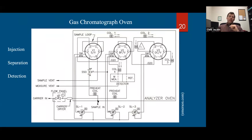Now, we heat this oven to a constant temperature of about 80 degrees Celsius. And I mentioned the sample is going to be transported through the chromatograph in this location here by a carrier gas, which we use helium because it's chemically inert. The carrier gas not only transports the gas sample through the chromatograph, it also transports the individual molecules once we break it down.